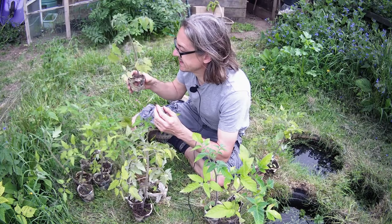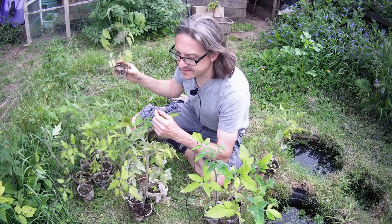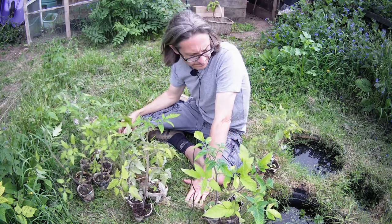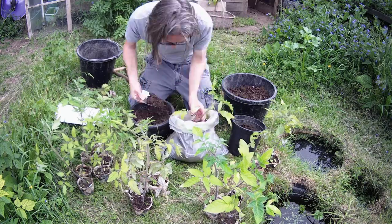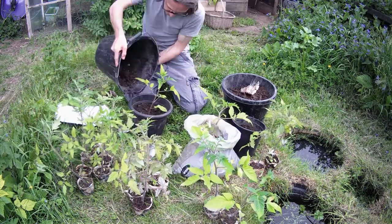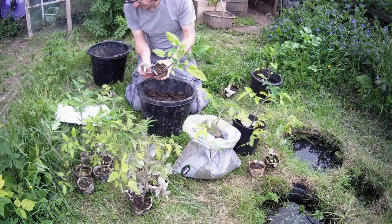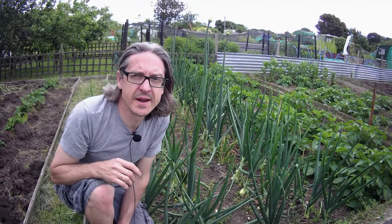So like I say, these have been in a cold frame, exposed for two or three weeks. This should all be fine. Time to get them potted up or in the pot. So where am I going to put my remaining tomatoes then?